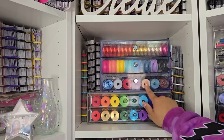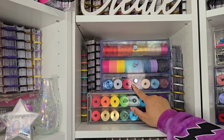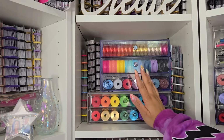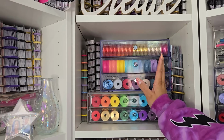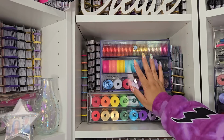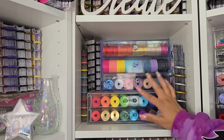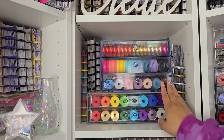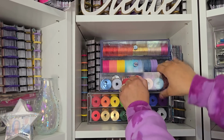These drawers are the drawers from Michaels. I think right now the version that Michaels has is the knobs are square. So if you go to Michaels and you look for them and they don't have the round, it's because they're square now. But these are from Michaels. These are great drawers. And these are what I originally had all of these in. And then when I started getting more, I had to repurpose this because I think I was using this for like paper or something else random.